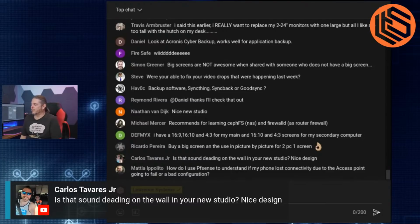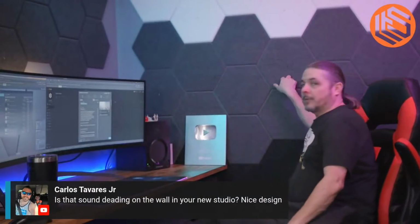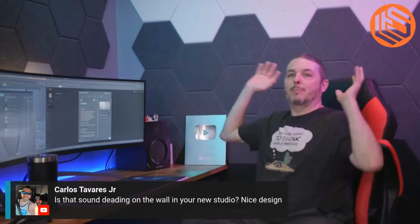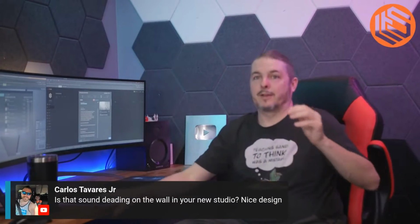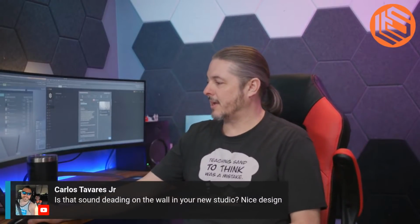Yes, sound deadening on the wall in here. That's one of the things you're looking at behind me. These are all like a felt tile to help deaden the sound. Then there's also an auto mute blanket. If you look at my studio tour, I kind of break down the different things I have in here for sound deadening.